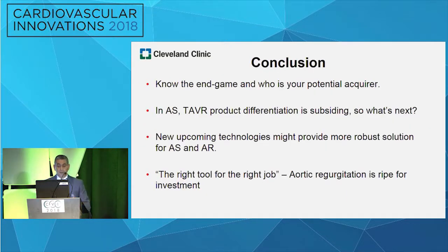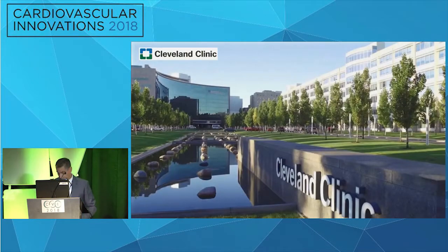In conclusion, know the game and who's the potential acquirer. In aortic stenosis, TAVR product differentiation is subsiding, so what's next for us? Again, new upcoming technologies may bring more robust solutions for AS and AR, so are we going to be looking at a new field emerging out of aortic regurgitation with new valves? So with that, I would like to thank you.